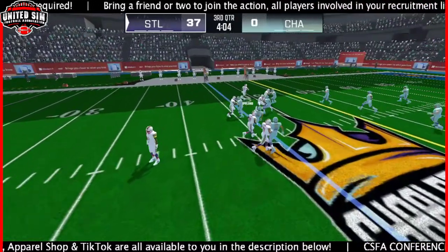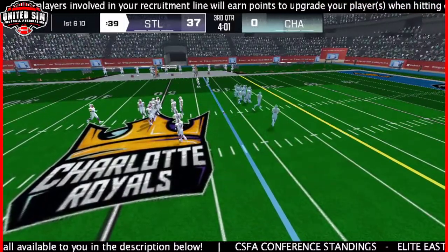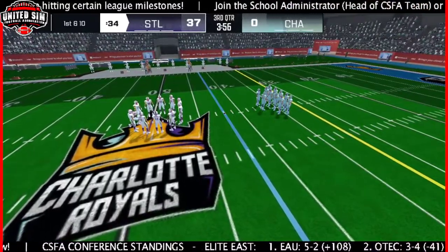He hands it to number 24. A good first down for the defense is an incomplete pass or a short run, not another first down. I guess they didn't get the memo.